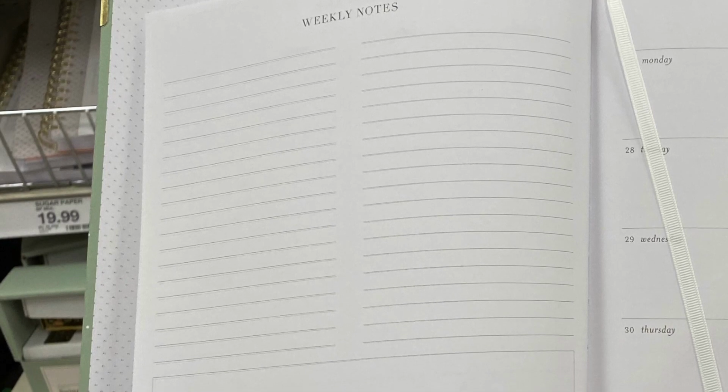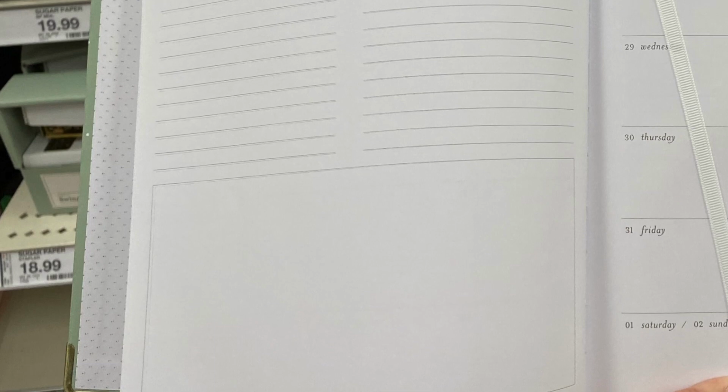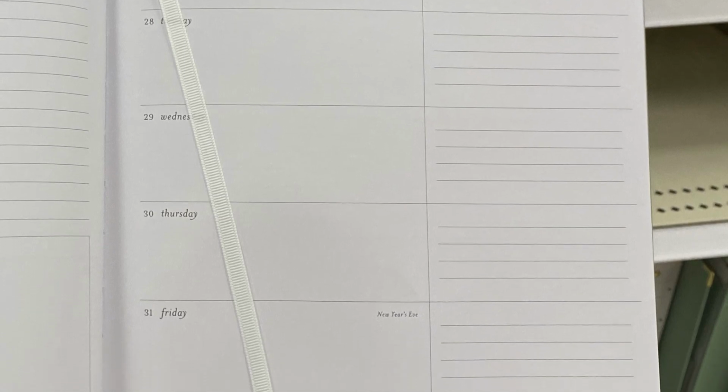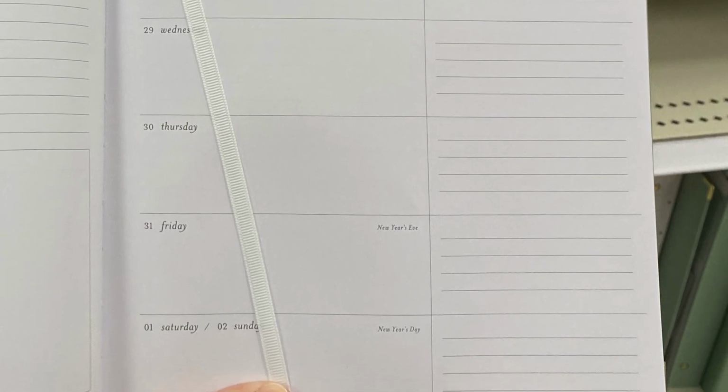This one on the left side says weekly notes. There's 2 columns of lines followed by a big blank box at the bottom, so you could put whatever you need there. And then on the right side, you've got Monday through Sunday. Now Saturday and Sunday share a box, which again, nice to know. Maybe it's important to you, maybe it isn't.